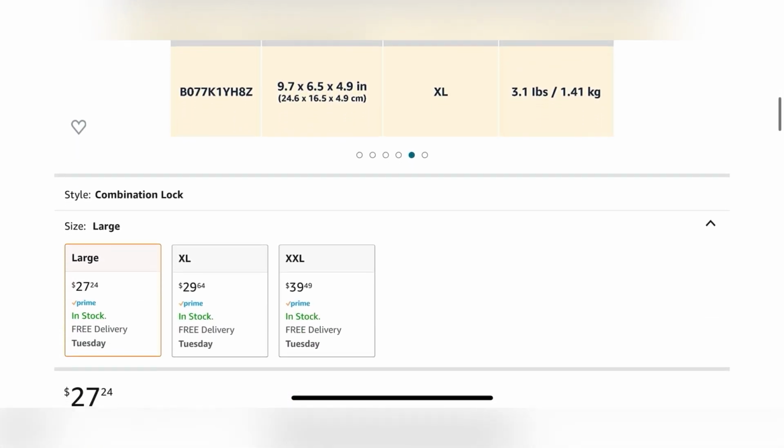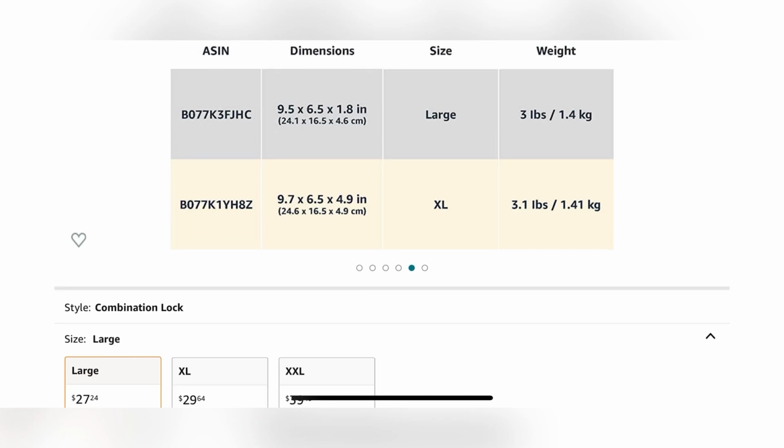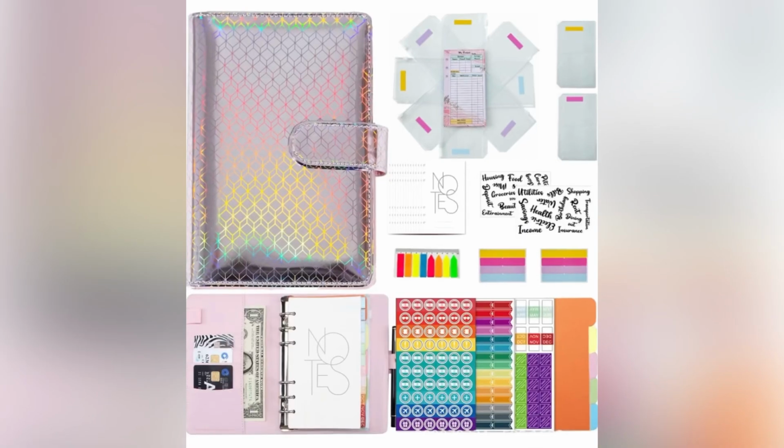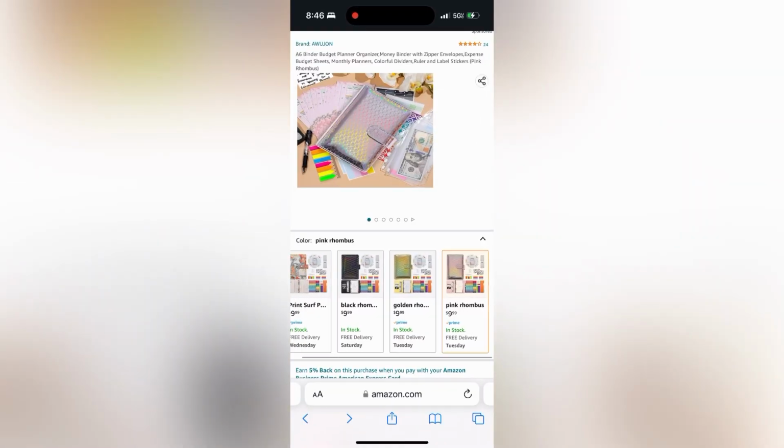And yes, there are many other portable safes out there. I got this one in the large size and it did work for me. It has a code you set, as well as a cable you can wrap around a stationary piece of furniture for further security. Now, a really cool thing that I did not plan was that this little money organizer actually fit inside of this safe.